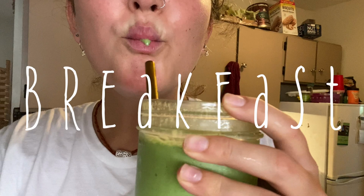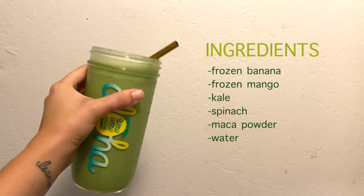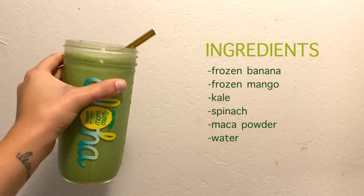All right, for breakfast on Tuesday, I made a green smoothie. It had frozen banana, mango, kale, spinach, maca powder, and some water.